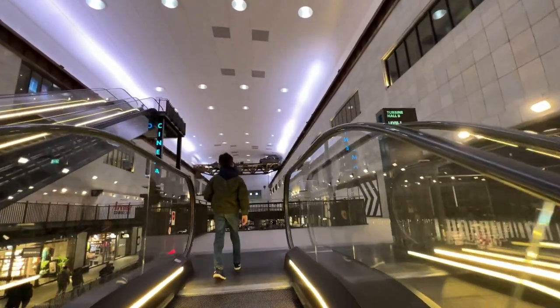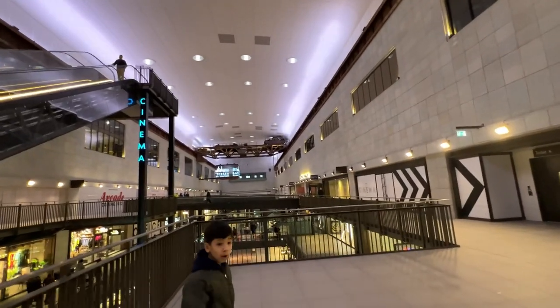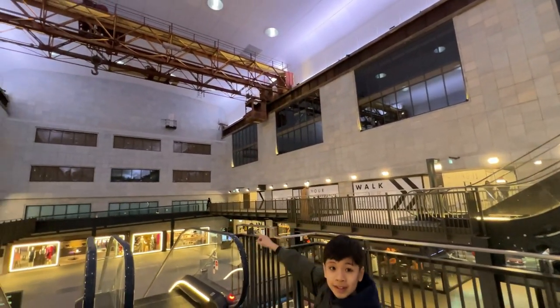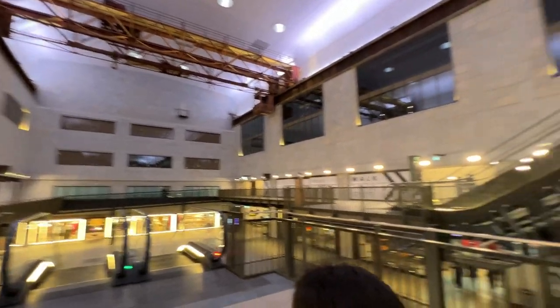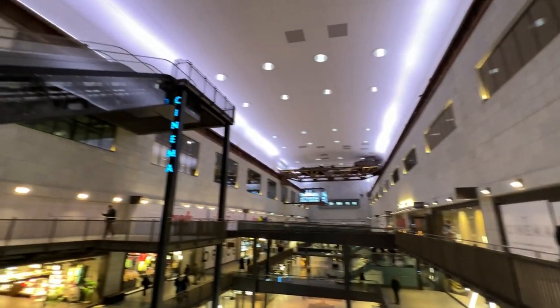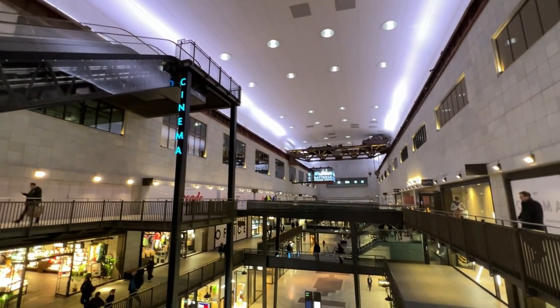Kind of lost. This definitely used to be a power station. Abandoned stuff. This looks interesting. Over there as well. Look at that abandoned stuff. So this used to be a power station. That's great.